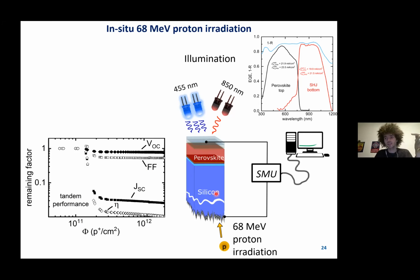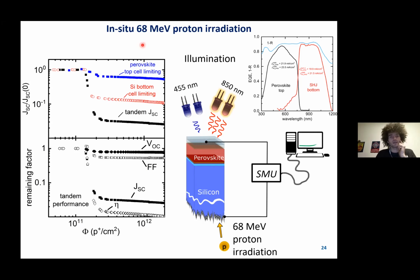And you can also do it the other way around, right? So now I'm reducing the intensity of the blue LEDs while the infrared LEDs are at a very high intensity. So in this configuration, the perovskite subcell will limit the overall current. And by that, we will be sensitive to any damage in the perovskite subcell. When you do that, you can see quite nicely that, of course, the tandem JSC is decreasing rapidly. And mostly this is because of the silicon subcell, right? But also we see some damage in the perovskite top subcell.